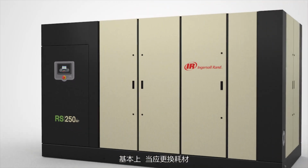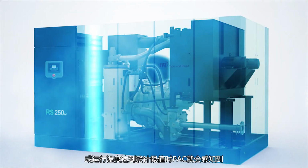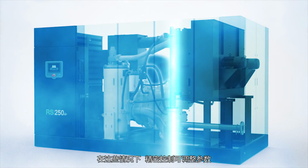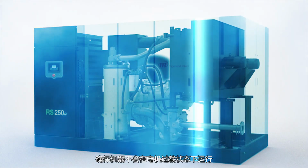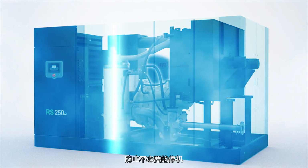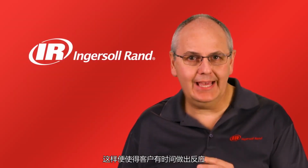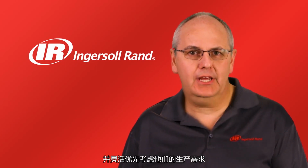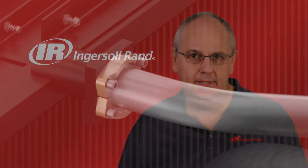Essentially, PAC senses when the consumables are due for replacement or if operating temperatures are reaching design limits. In these situations, the sophisticated controls adjust the parameters to keep the machine running without overloading the motor, preventing unnecessary shutdown. This gives customers both the time to react and the flexibility to prioritize their production needs until they're back up and running at full capacity.